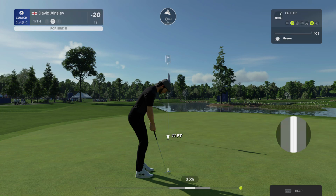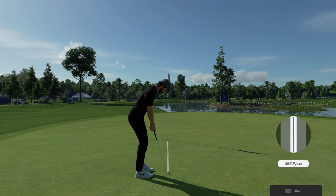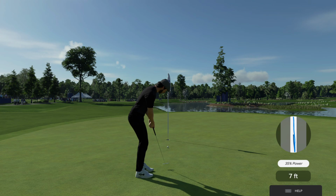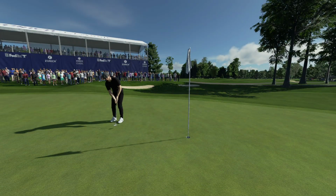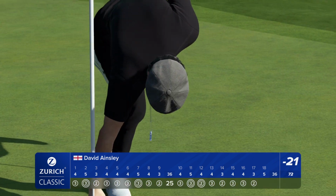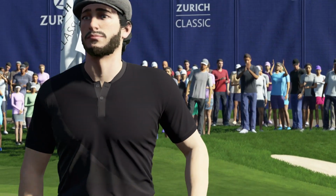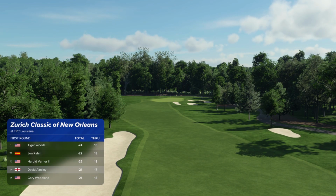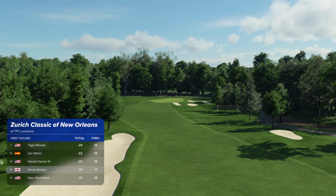What's in front of them, Henny? Can't be too aggressive here. Take your medicine and move on. This is down the hill. Yeah, nice mid-range birdie putt, that one. And a very familiar sight, Tiger Woods on top of the leaderboard.